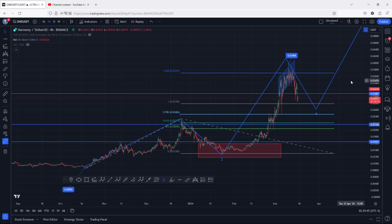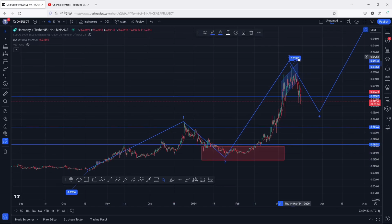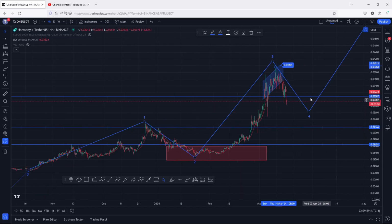0.03968, and there are high chances that in that movement to the upper side, we have also topped in the formation of this Elliott wave count 3, and the pullback that we are seeing at the moment could be the start of a breakdown move in the formation of this Elliott wave count 4.